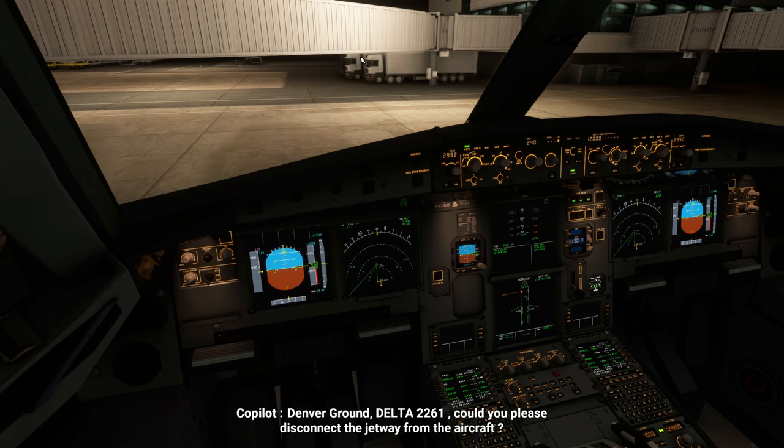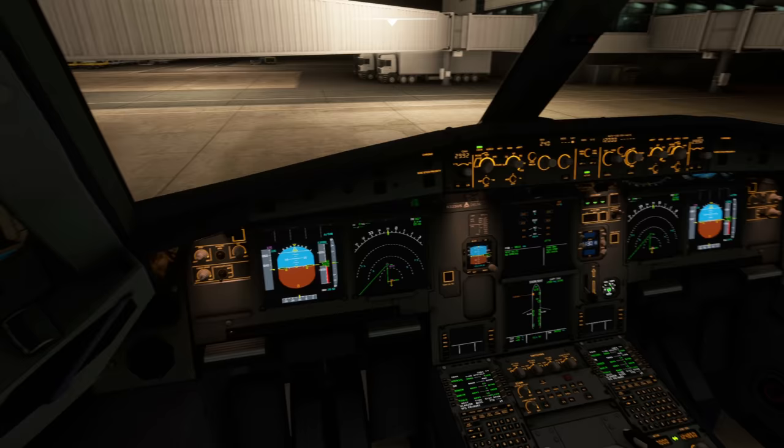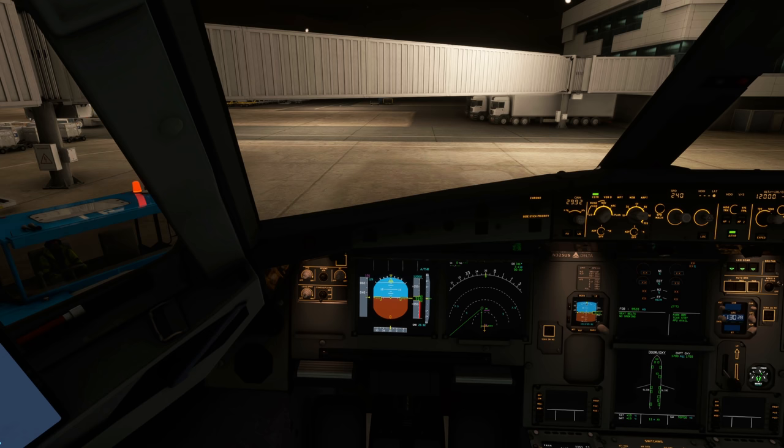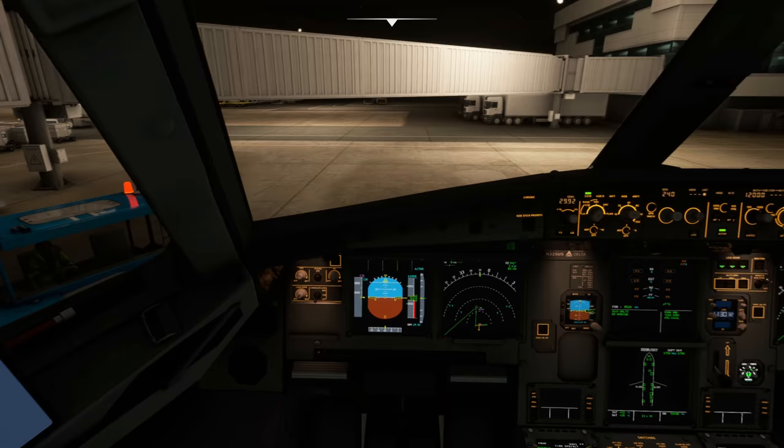Denver Ground, Delta 2261, could you please disconnect the jetway from the aircraft? Oh, sorry, Denver Ground, runway 8, taxi via Mike. Cabin crew, arm slides and cross check.